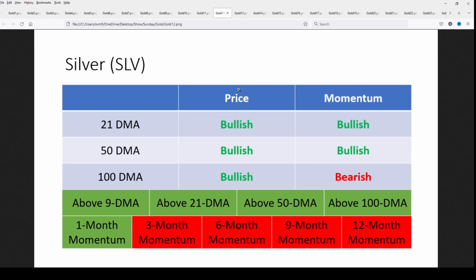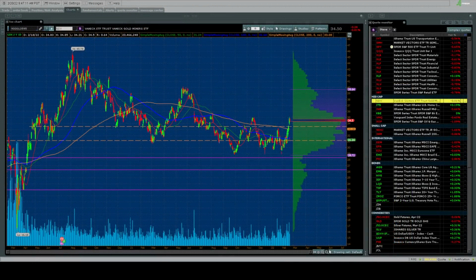How about the longer term picture? We have bulls all right across the moving averages. Momentum bullish all the way through the 50-day moving average, above all critical moving averages, but 3, 6, 9, 12-month momentum is still lagging. Of course, this is what you're going to need to get some of those algorithms to jump in behind this, is to see these move higher. But let's take a look at the charts.